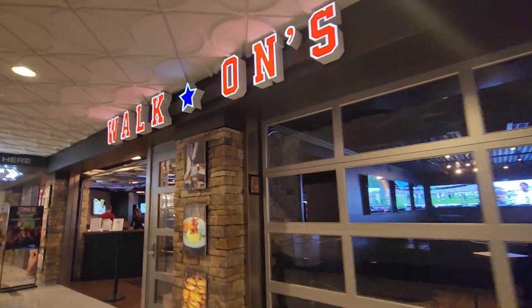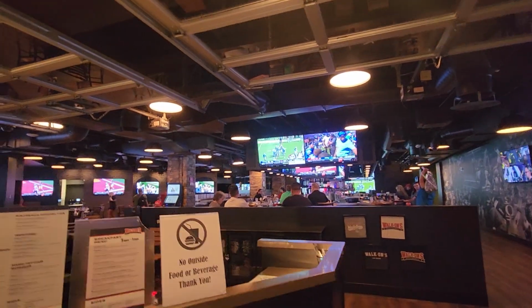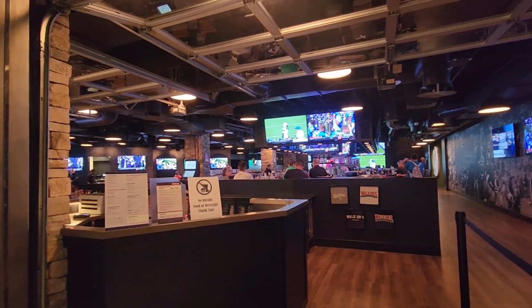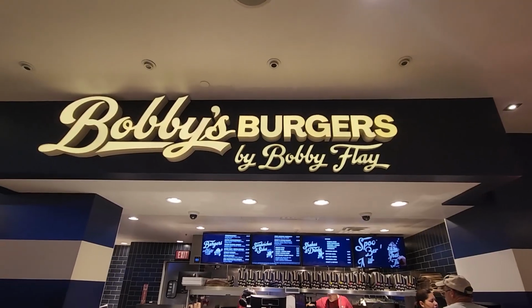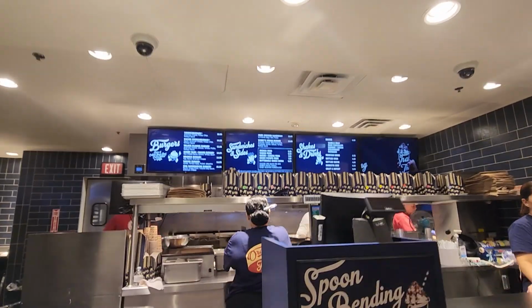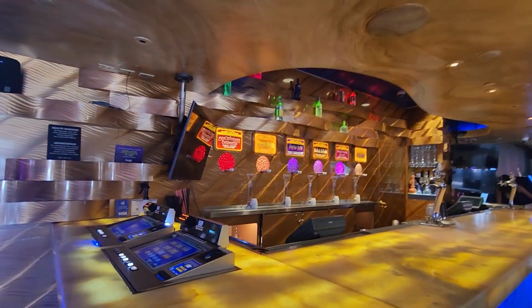US Prime. Walk-Ons is a sports bar feel. They've got burgers on the menu, but I also noticed they have New Orleans or Louisiana styled entrees. So for instance, beignets and po' boys and even gumbo on the menu. Speaking of burgers, there's also a Bobby's Burgers by Bobby Flay, not to be confused with Bob's Burgers, which would also be really cool. Numb has frozen drinks, including the Purple Haze and Comfortably Numb.